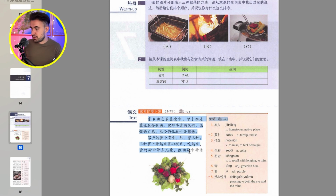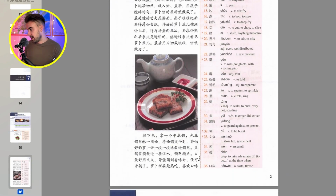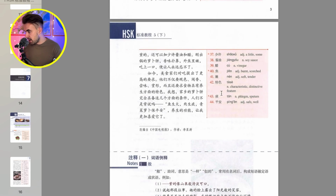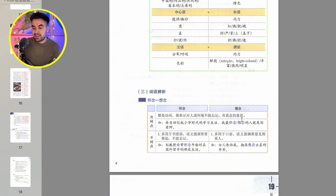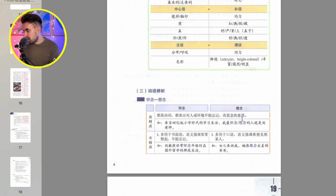HSK 5 is another big jump. Why? First of all, like I just explained, it's a long story. Then you go into the grammar. Again, no opinion. But here, this is the big change in HSK 5. These characters are very similar: 怀念, 想念. They mean kind of the same thing, but they're slightly different. You're learning the subtle differences in two words that mean the same.